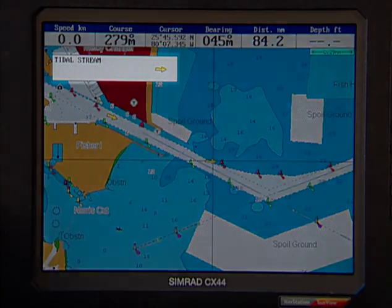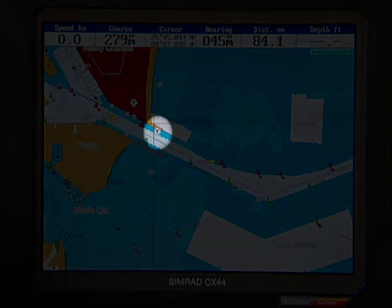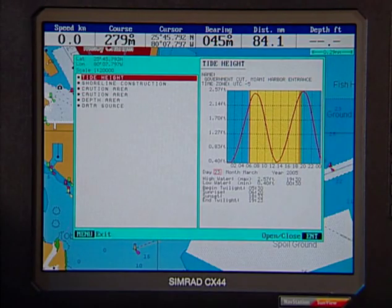Shows you the tidal stream right there. And a little closer in on shore, there's a tide station. It's a T and a diamond. Put the cursor on it. It tells you it's a tidal station, which we can easily access and show tide height.